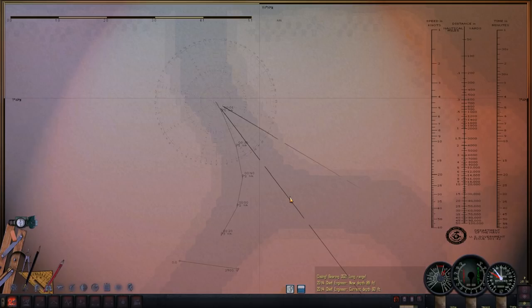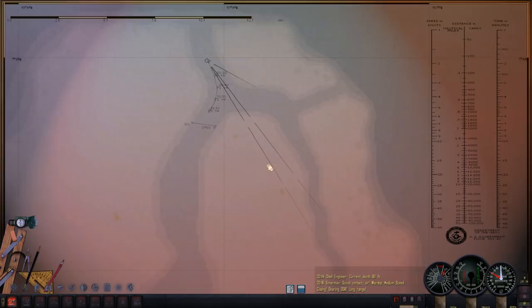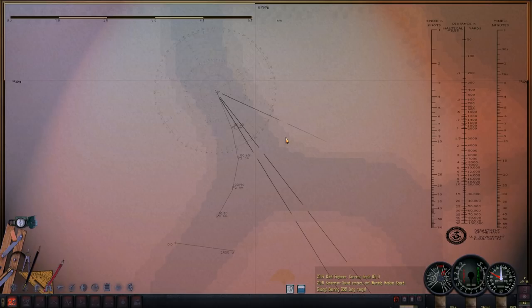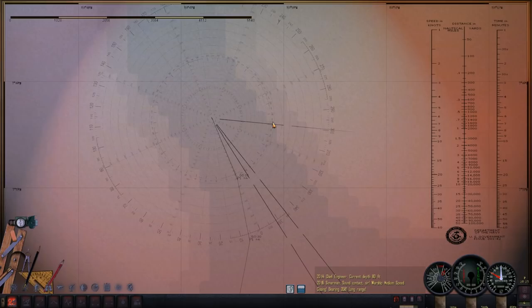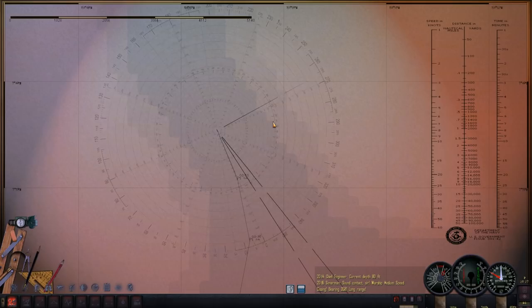Hopefully there are no mines in this little channel. Oh boy. Oh god. Already, wow. Okay. I can handle this. No pinging or anything, right? We have another one? No, just a three. Just a three. I can live with that. Maybe he was just... Yeah, he was just going this way.